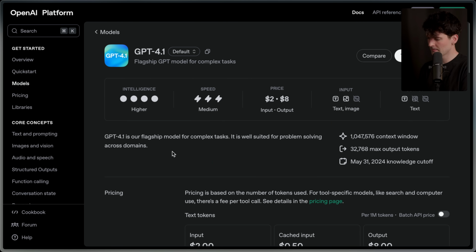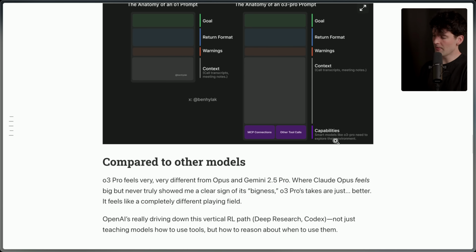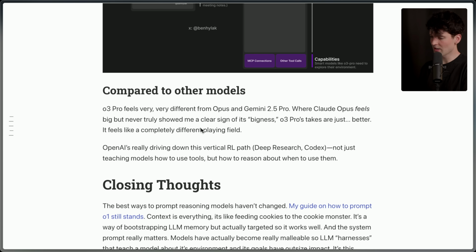Interesting, actually. As Latent Space says, it's a really good model for using tools to do things and analyzing large amounts of data, but it's not so good at doing things directly itself. If you ask it to just generate some code, probably not the best thing. If you ask it what's wrong with a large amount of code, it'll probably do quite a bit better. They also call out that smart models like O3 Pro really need to be able to explore their environment using tools. This is an interesting point.